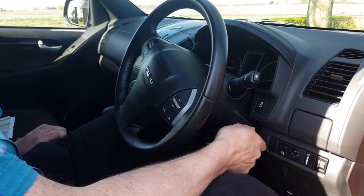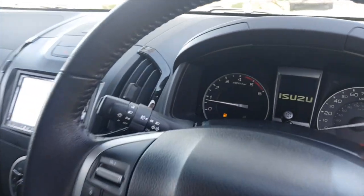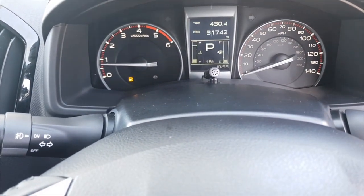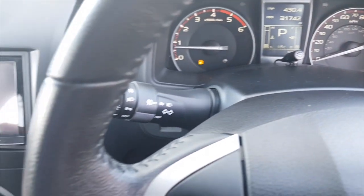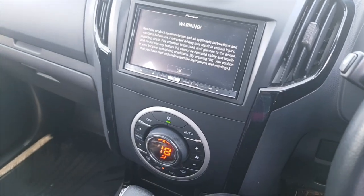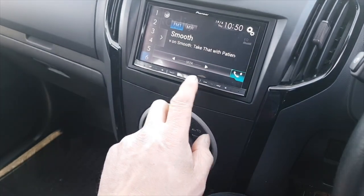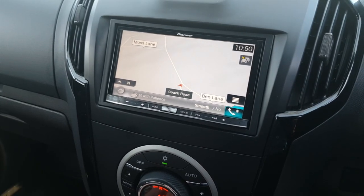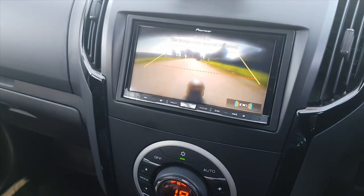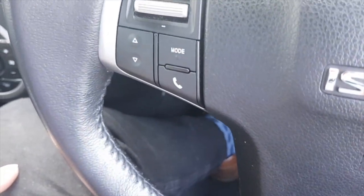The ignition: put on the brake to start, and it'll burst into life. And I can confirm the mileage there. All the warning lights will go out, and it'll come up in a second. They are 31,742. It's a Pioneer system fitted by Isuzu, and it's also touchscreen, and it has the satellite navigation. So if I change to map, satellite navigation, and putting it into reverse, you can see we have a reverse camera as well. Cruise control and also Bluetooth.